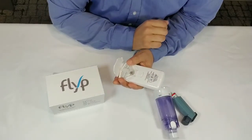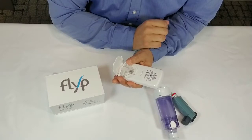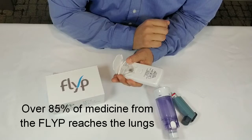It's going to convert liquid medication into small particle aerosol. Over 84% of the aerosol will actually reach your lungs. This makes it more effective, which means you're going to feel better.